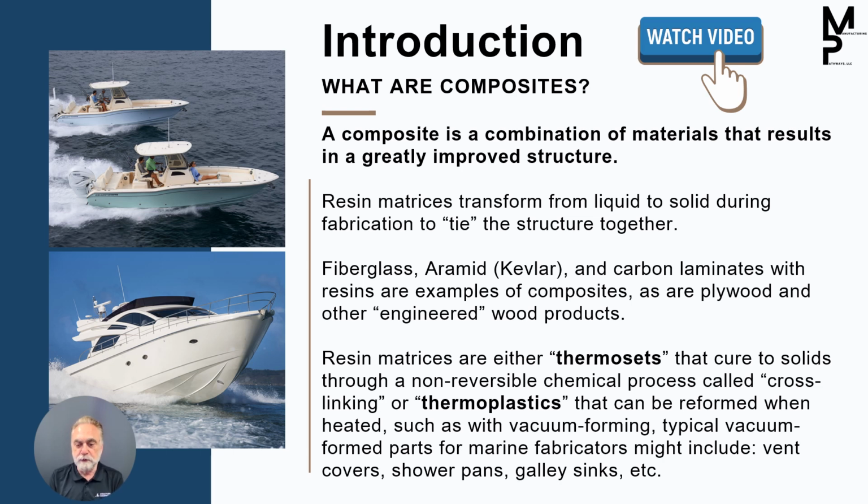The other kind of plastics are thermoplastics. Thermoplastics are distinguished from thermosets because they can be reformed. When they get hot, they get soft and they can melt. And when they get cooled, they get hard again. The type of plastics you see in a milk bottle or a water bottle, those are thermoplastics. And the type of plastics you see in a composite boat are normally thermosets.